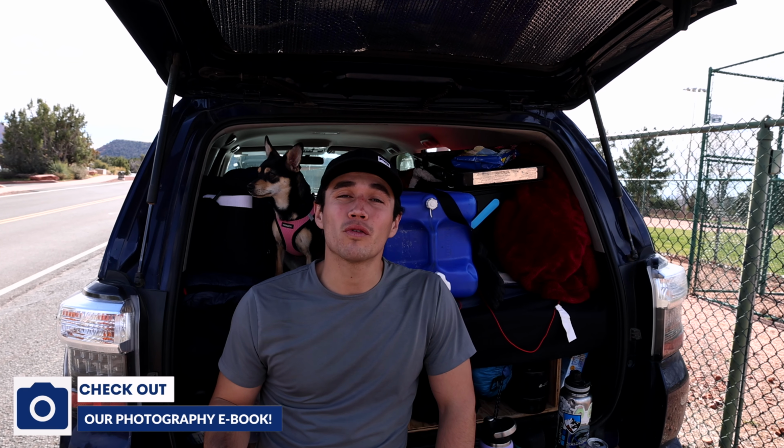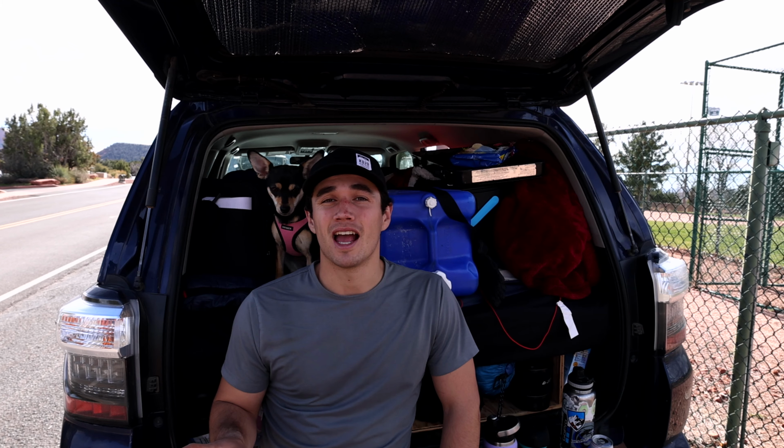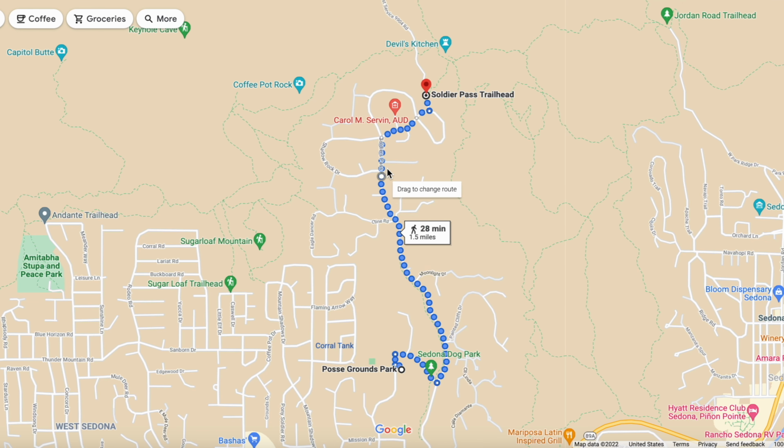So the parking over at Soldier Pass is awful. There's only about 10 spots over there. And if you don't get parking over there, you have to park over here at Posse Ground Park. And it's a 1.6 mile hike there and back, and you're just walking on plain road.